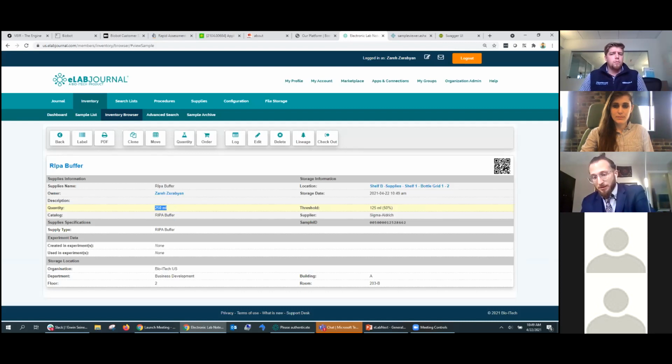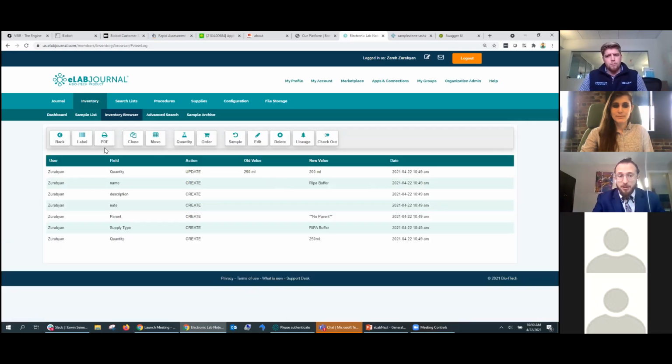And I can scan. Now I get my mobile app showing me what the sample is, who created it, the quantity. And now I can go ahead and take out, let's say 50 mils. Now when I refresh, I see that it's down to 200 mils. So the math gets done for you. It's automatically in the log.